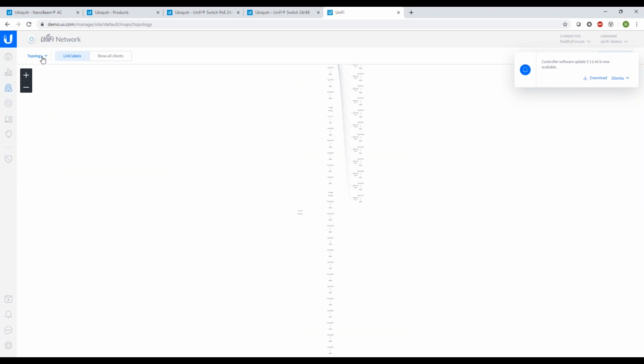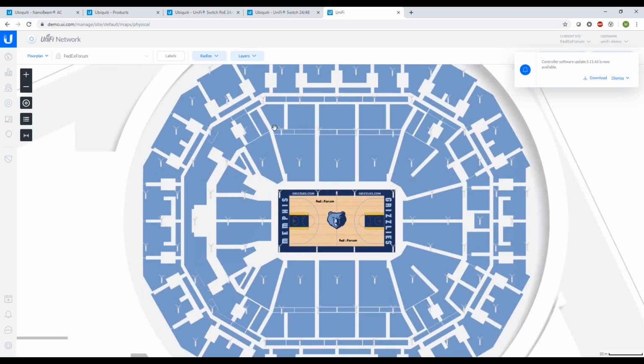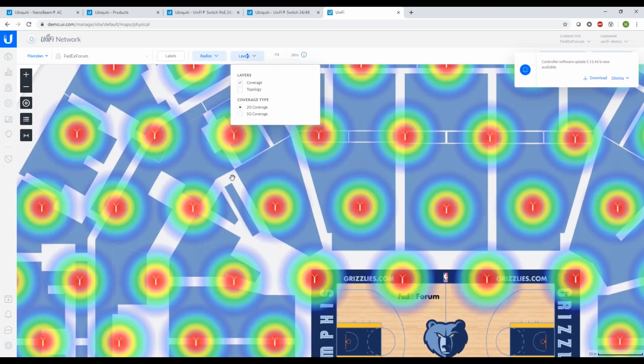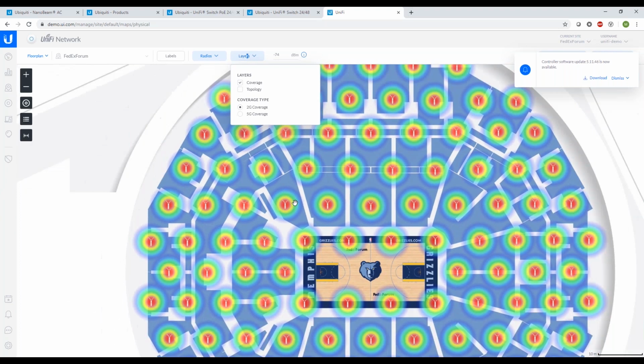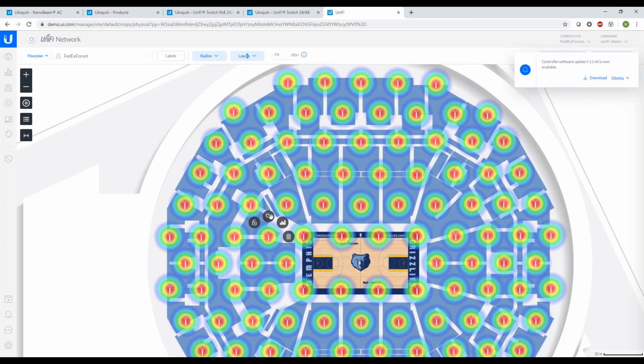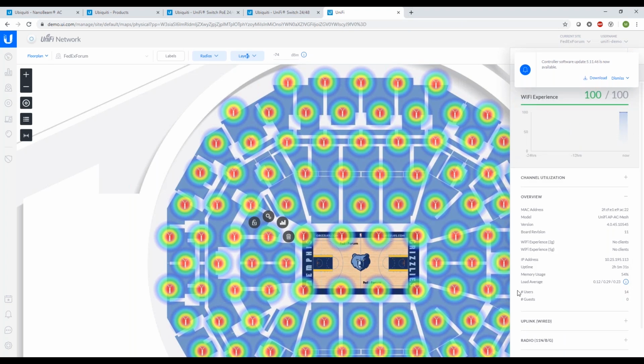It does look like heat mapping, but it's not. It gives you the floor plan, and you're able to drag and drop the access points onto it, but it doesn't take into account any of the walls or anything. So it shows you an image, but that's not really accurate because it's not taking into account any of the walls or materials or anything like that. But yeah, it shows you a basic approximation of what the wireless coverage is going to look like.